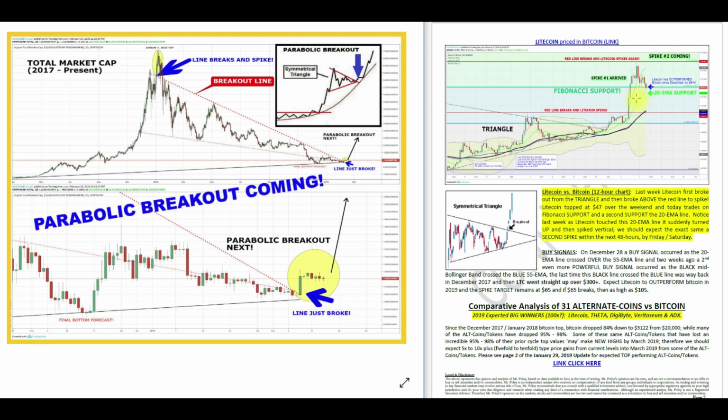Now next, let's look at Litecoin's current price movement relative to that of Bitcoin. Notice this 20 EMA line. This line has been serving as support for Litecoin. You'll notice what happened here. It was trading right on the 20 EMA line, then it broke the triangle. It came back, once breaking the triangle, touched the 20 EMA line and then spiked vertical. Currently, Litecoin price and Bitcoin is trading right in this zone right here.